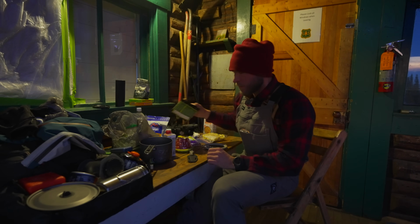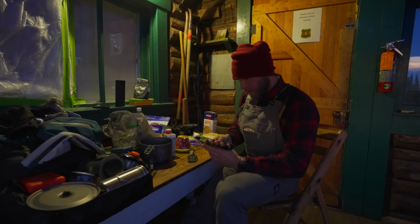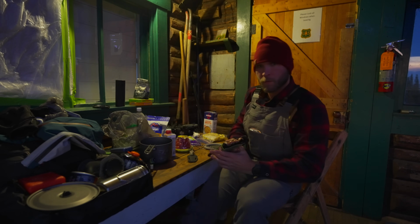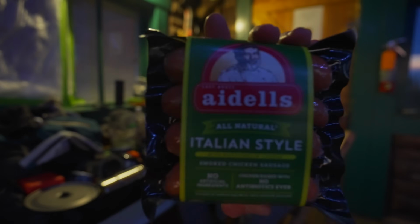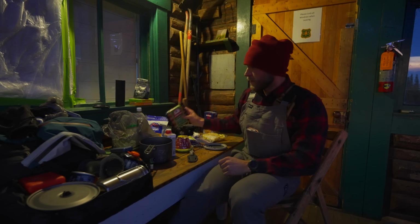So first things first, we are going to cut up these sausages, and these are Italian style. They're a smoked chicken sausage with mozzarella cheese, which I've had these before, they're really good. So we're gonna cut this up.